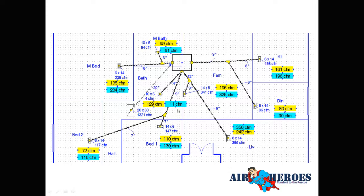Way too much air. Family room's 325, supposed to be 341. Living room's 395. We're at 356. We're at 90 in the dining room, 96 here, and 198 and 196 in the kitchen. So all the airflow is balanced very evenly, and it's getting the air that it's supposed to.